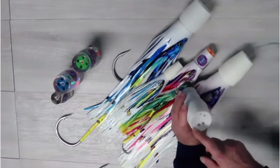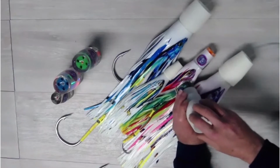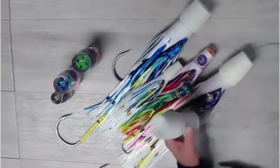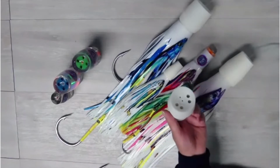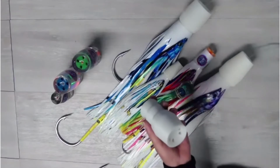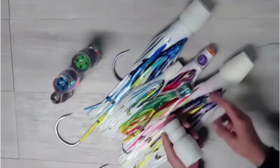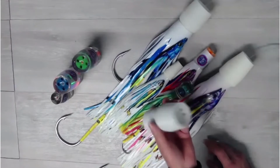We've also air keeled this. So it's actually got air in the head at the top, a lot more air than in the bottom. So it stays buoyant. This thing doesn't weigh anything. It only weighs about 20 grams, if that. But the design actually makes it track in the water more violently than the other lures. And it's a hard sell because it doesn't weigh anything.